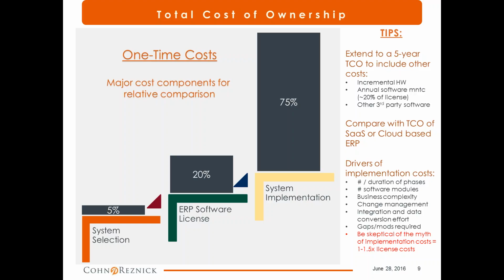So other tips related to planning or budgeting. On the left-hand side, what I described are really the one-time costs, but you should really extend your TCO, or total cost of ownership, to be a 3 or 5 year operating cost, because you might find that you'll need incremental hardware along the way if you're scaling up. Certainly there's going to be an annual software maintenance cost, roughly 20–22% of the license that should be factored in. There may be other third-party software costs. The other thing to consider when comparing TCO is looking at a SaaS, or software as a service, or a cloud-based ERP, because the pricing models are very different from the traditional on-premise costs, and you would be able to see that and compare those more effectively over time.